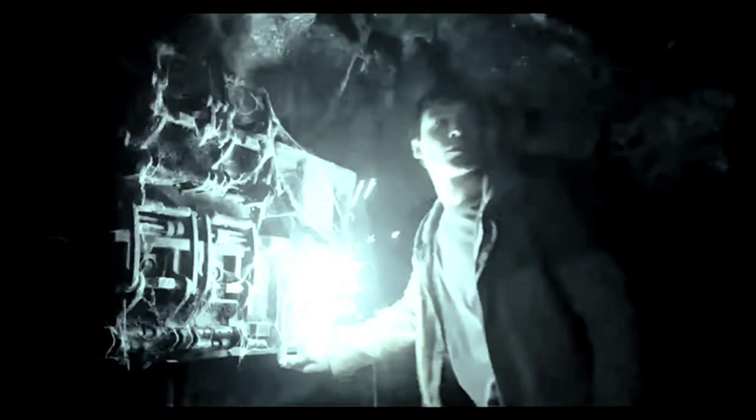The next part of the trailer is a quick montage of scenes, and we see Barry flipping a switch. Flash in his new suit walking up to a house. It might be the house of his mother, Nora Allen, but we're not 100% sure on that.